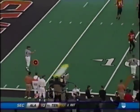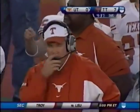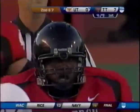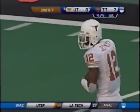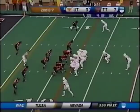Texas has been able to cross that a bunch of times on this drive, all courtesy of the legs and the arm of Vince Young. Now, this is a guy that averaged about 7 yards a carry for his career. Last year, 7.4. That led everybody in the country with more than 100 rushes. And we're seeing why. And you know who else he's getting help from? Of course, the offensive line gets all the credit when the running's going well. But the receivers downfield have to block because this guy gets into the secondary. He helps them get to the third level of the defense.